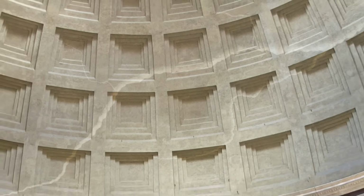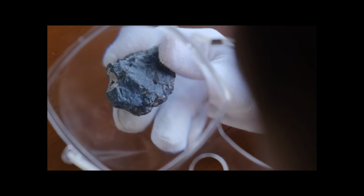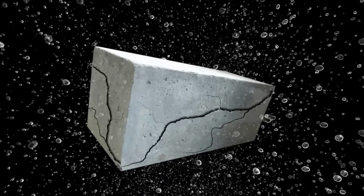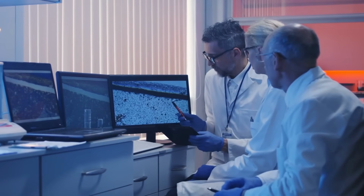Of course, researchers had to test this method, and they made concrete as the Romans did. Shortly after, they cracked it here and there. They placed the cracked concrete under water, and after 1 to 3 weeks, the cracks were gone. Safe to say, this didn't happen with concrete made using modern methods.